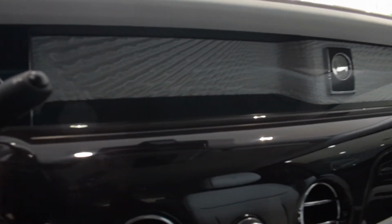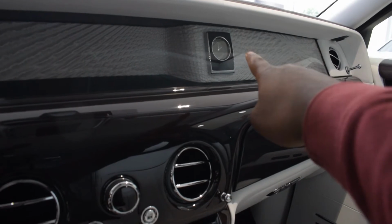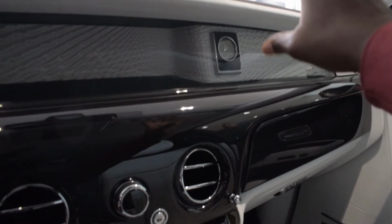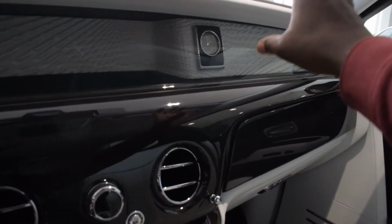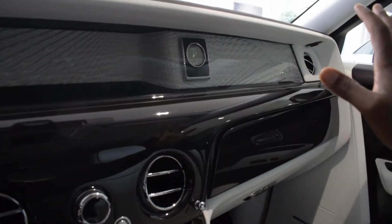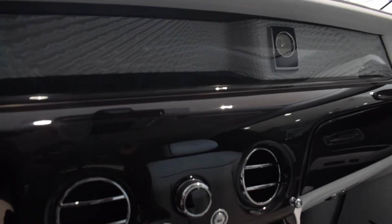And then if we look to the right, here's where the gallery is supposed to be. But I think with this one, it was spec'd with just the clock. But the idea behind it is you can put whatever piece of artwork behind that glass. You can have a picture of Picasso or something, or Mona Lisa, and you just have it inside there, and it's covered by glass, so it won't get dirty or anything like that. You just see that attention to detail is absolutely insane.